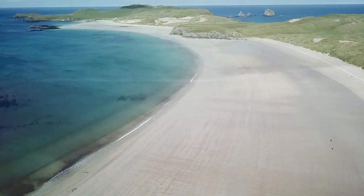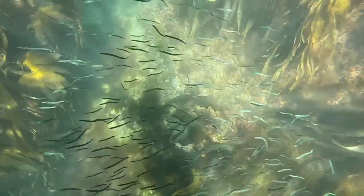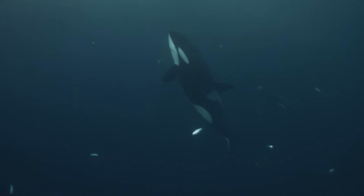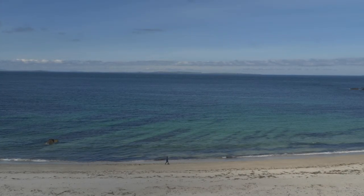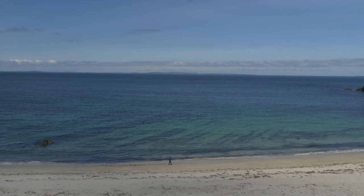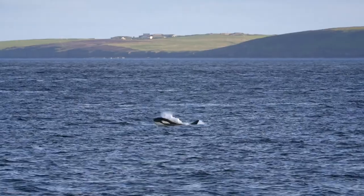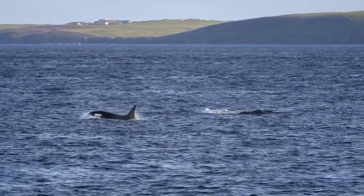Scotland is a majestic country full of mountains, endless coastline, and diverse, nutrient-rich underwater landscapes. But some of this country's incredible treasures remain hidden to many and are only found by those willing to immerse themselves in the search. It's here from John o'Groats and surrounding islands Orkney and Shetland that you may get to see some amazing marine wildlife, including iconic orca.